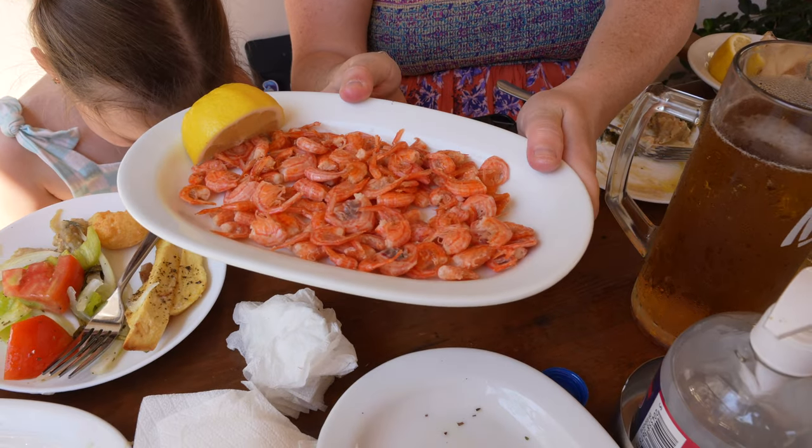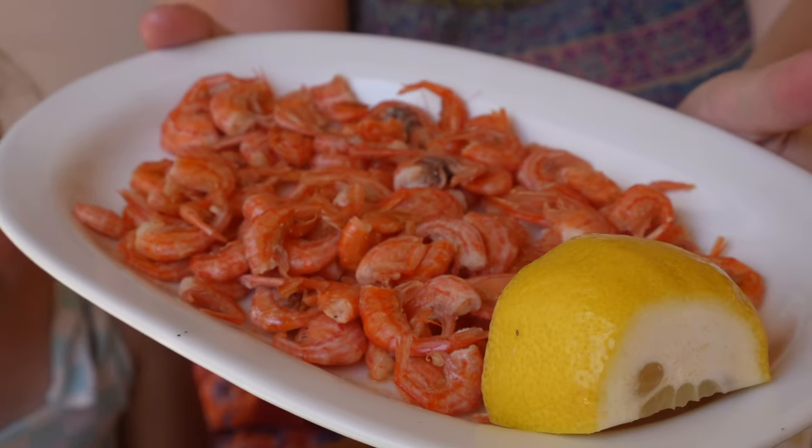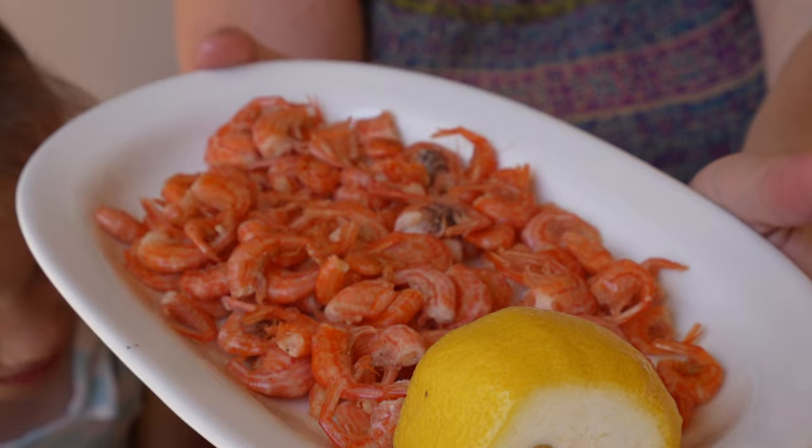One thing not to miss when coming to Symi is the specialty here, which is the Symi shrimp. These are little teeny shrimps, and you eat them whole. They remind me of the dried shrimp that you find in Thailand, but these ones are not dried. They're actually cooked and fresh. Those are really good. Surprisingly, they're very soft, but not too soft. There's a little crunch to them. They're kind of like shrimp chips in a way.